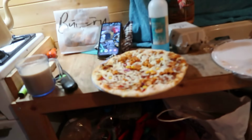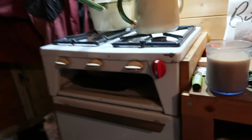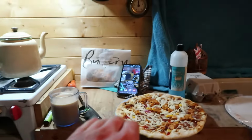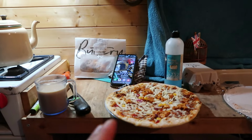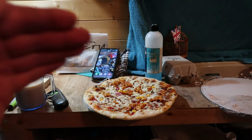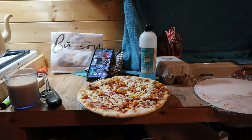So tonight's cuisine is going to be a pizza, and I find when you cook pizzas in this tiny little oven, what actually works best is cut the pizza in half and just do it in two halves. Although it will fit in one go, what tends to happen is it will burn the underside of whatever is closest to the flames at the back, so just have to be a bit patient.